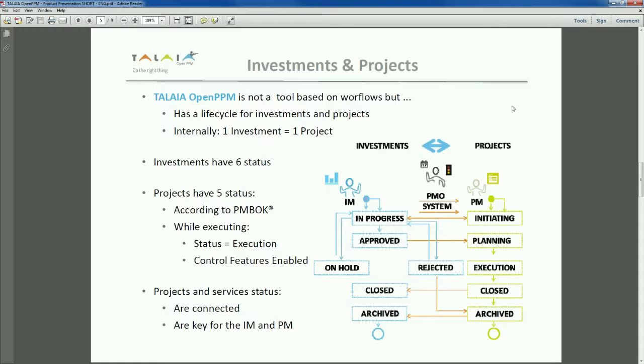So what does it mean? It means that within the investment module, we've got two major roles, which is the investment manager and the PMO. Both of them can actually raise new investments, and they would appear with an in progress status.